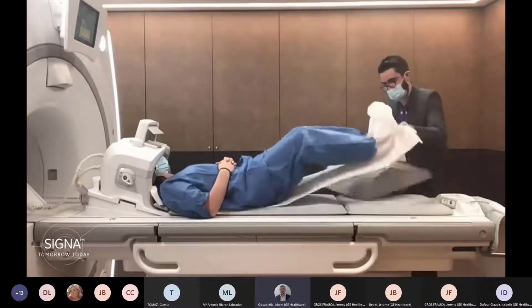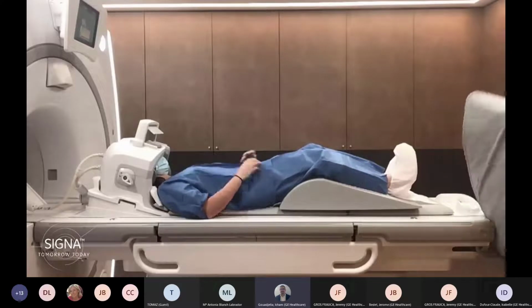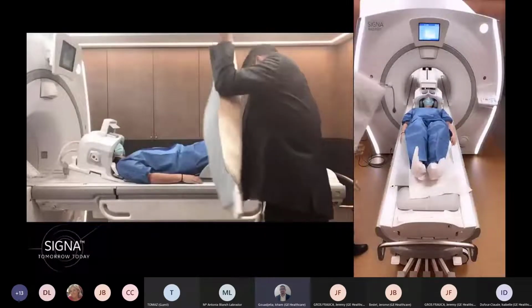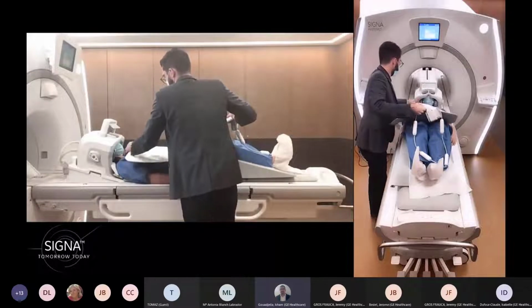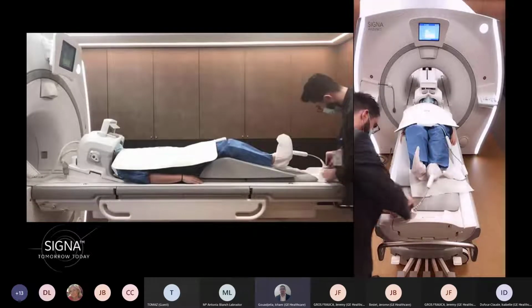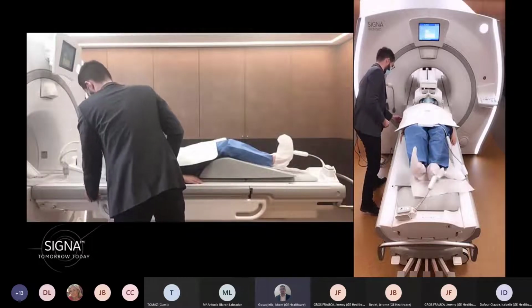Now he's sitting under the patient for comfort under the knee and to follow the lumbar curve. And you can see here the installation of the air coil. So this coil is very flexible, and you can combine it with a different coil, with the posterior coil here, and with the head coil and the air coil all together, and have a lot of elements connected at the same time, and it's very important.